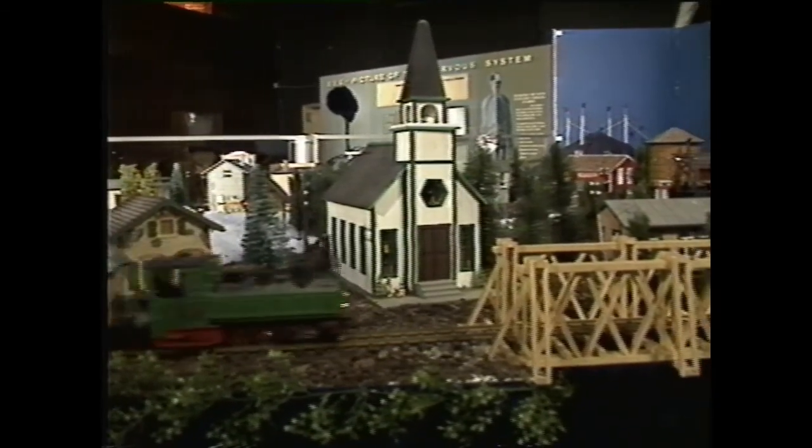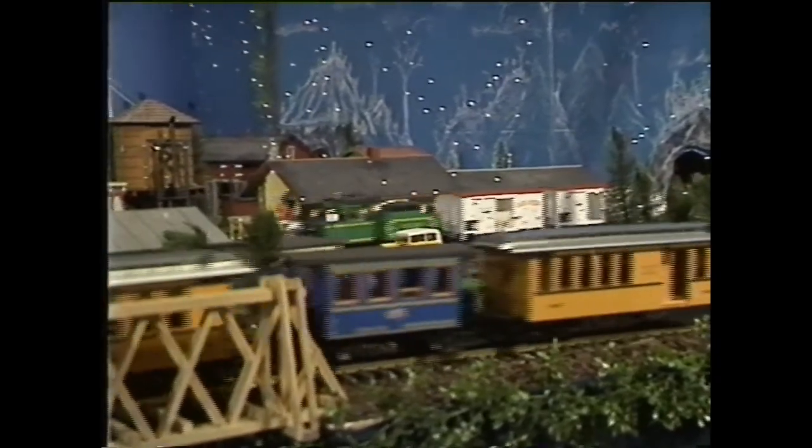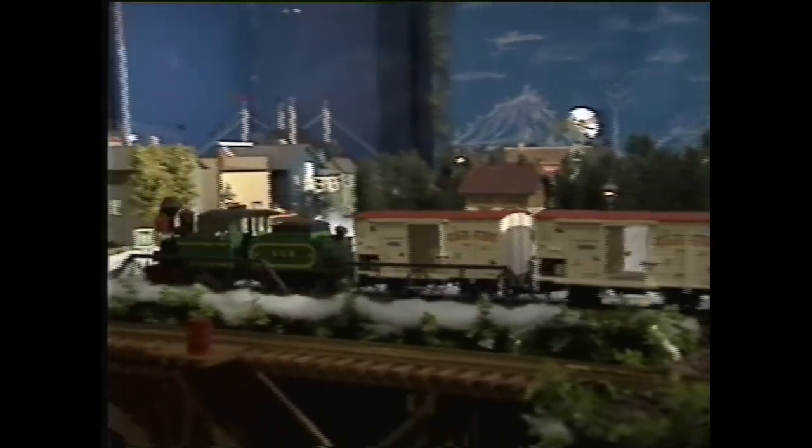Just across the way is the Holiday Train Village with its two trains running back and forth. The Where's Waldo character, a favorite of childhood, is hidden somewhere within the display. A display that features skating mice and human-like animals.